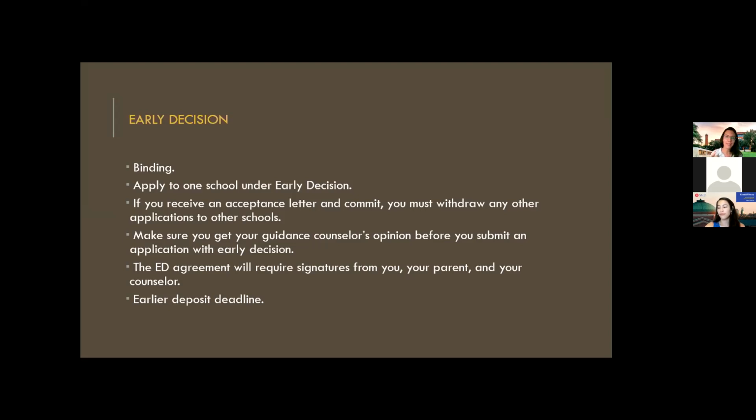The binding nature of early decision does indeed mean that a student is applying to only one school early decision. So you cannot apply to multiple schools early decision. It's only one. And if that school does offer the student admission, you as a student are saying, I'm coming. And so at that point, if you do gain an acceptance, you are withdrawing any other applications that you may have at other schools at that point, and you will submit your enrollment deposit to that particular institution.